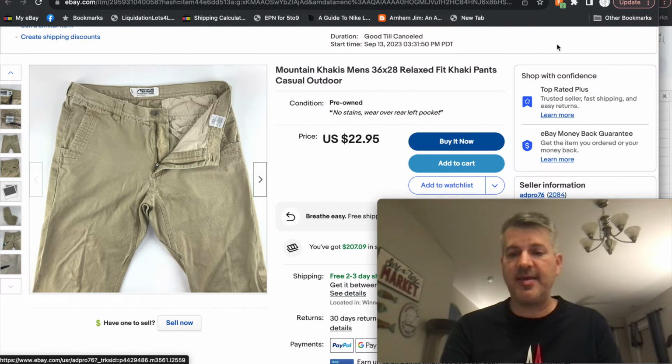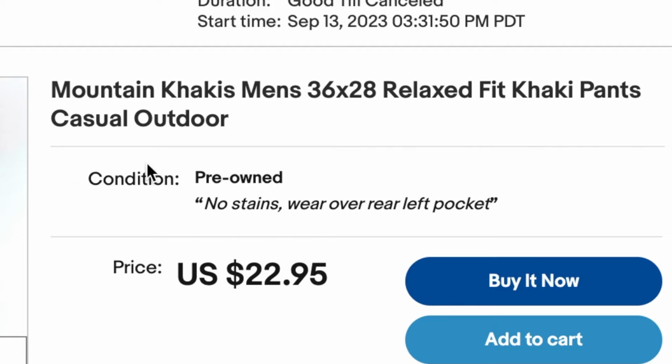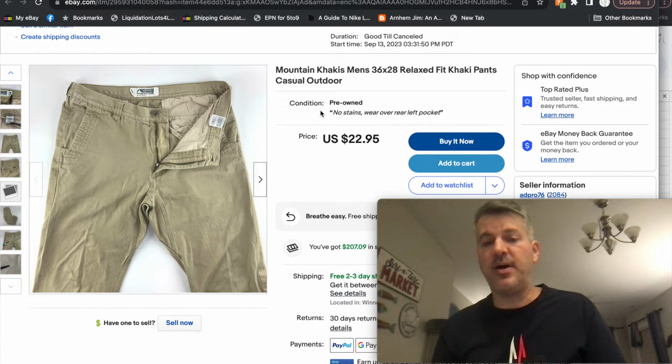So here's the desktop version. This is when someone clicks on a listing from the search results, and right under the title you've got condition, pre-owned, and then you have your condition description, which is one of the fields when you're creating the listing. So it's right there, and I've got on here no stains, wear over the left pocket. But I also recommend that you go ahead and repeat that in the actual body of the description.